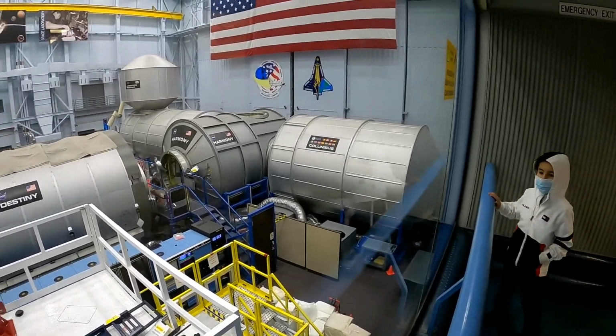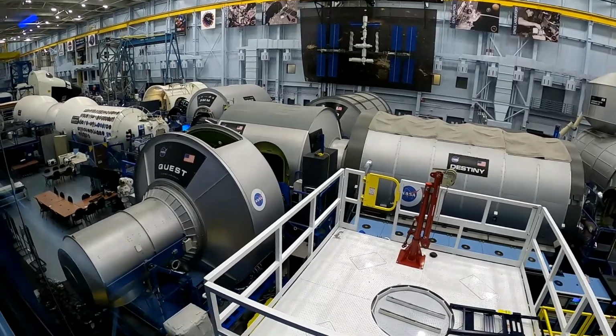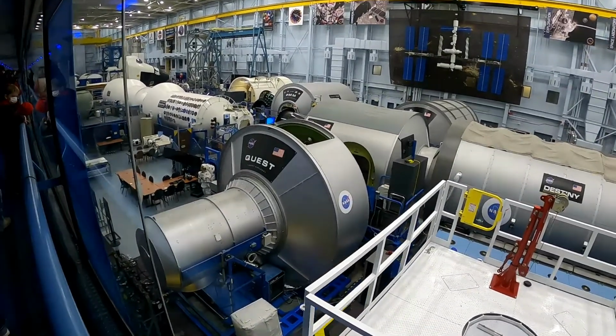Lots of history. Alright everybody, welcome to Building 9, the astronaut training facility and the home of the Space Vehicle Mockup Facility.